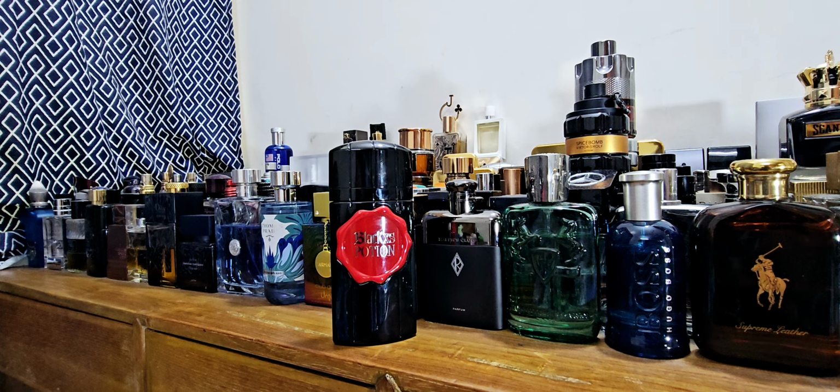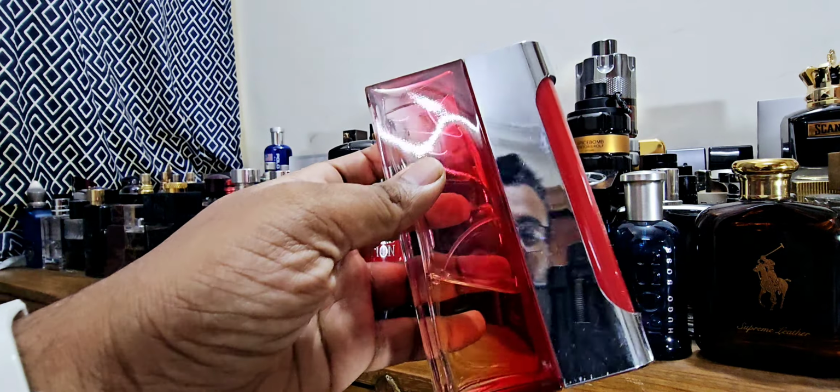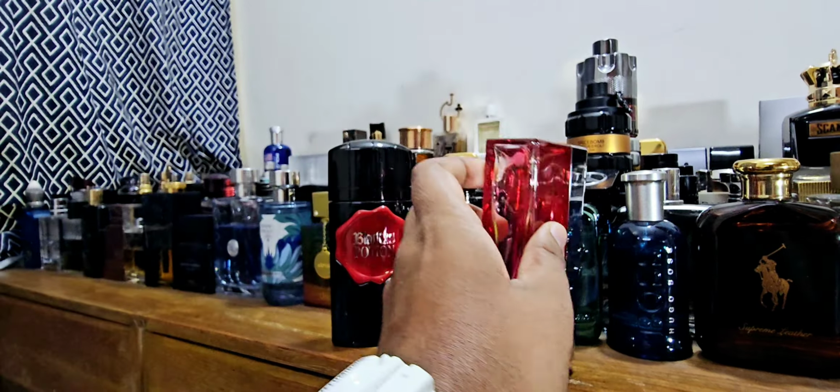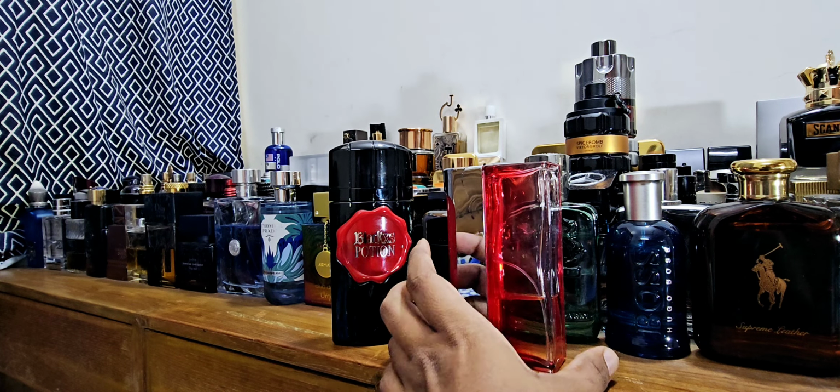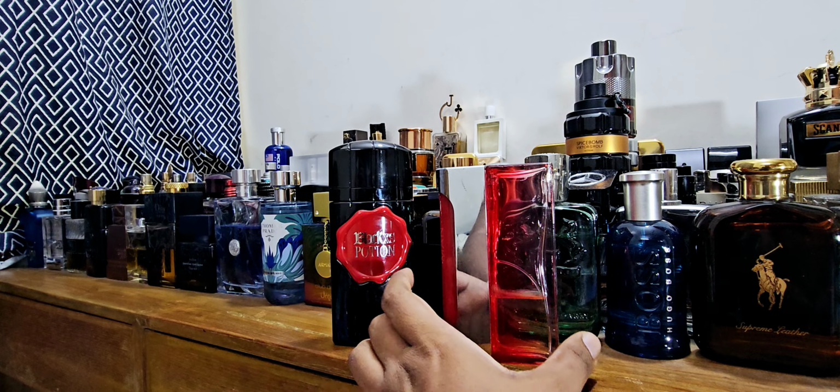The other one I'm going to show you, I think can still be found nowadays, but I don't know what's up with it. But I love this. This is Paco Rabanne Ultra Red, man, the staple gun. I don't know what gun you call that, right? That sort of bottle. And I do love the original Ultraviolet as well, but Ultra Red is really nice.